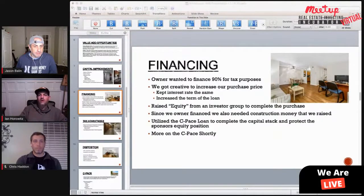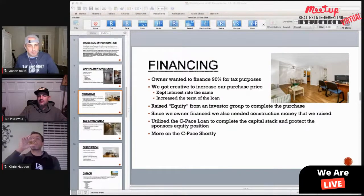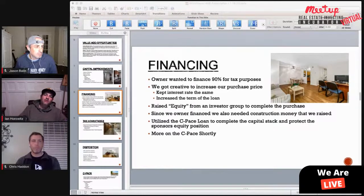Yep. So how do we finance the property? And we got into this pretty deep earlier. The owner wanted to finance 90% of it, for tax purposes, a lot into inheritance taxes. I think everyone that is watching today, take the time, talk to an accountant, look into it, and understand how this works for you. Now, we were able to get real creative to increase our purchase price and get hyper competitive. We were able to keep the interest rate the same. I think we landed at 5%.